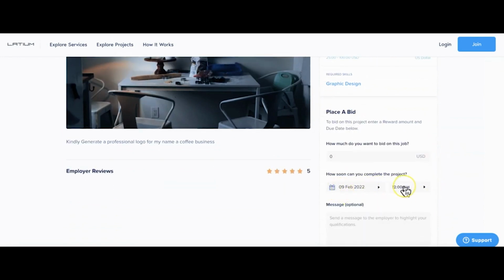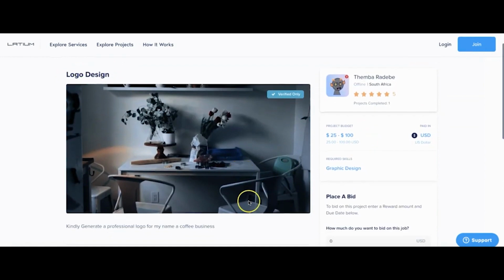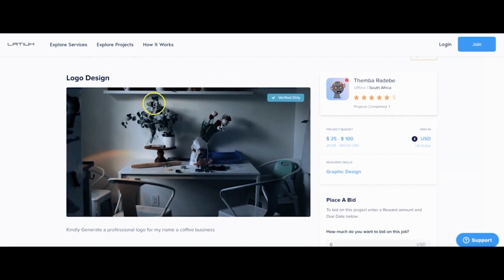And in here, you can add the date you believe you can complete this project. Don't worry, you don't need to have any skills to create this logo. Actually, you don't even need to do much at all to create it, because there is this free tool that will do all the work for you. It will generate the logo automatically just by clicking on a few buttons.